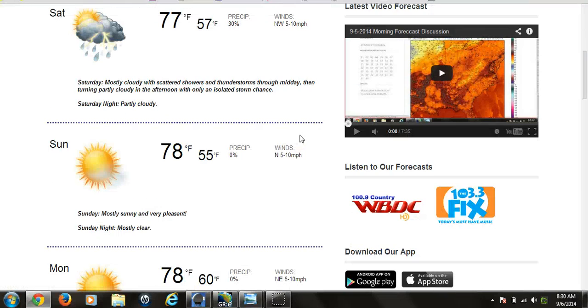Take a look at this. Gorgeous today. 77 degrees, sort of a sun and cloud mix, mostly cloudy with scattered showers and thunderstorms through midday, turning partly cloudy in the afternoon with only an isolated storm chance later on. Bottom line, storm chances lessen as you go throughout the day, but we're already ahead of schedule, and we may even be able to say mostly cloudy through maybe mid-morning rather than midday and then turning partly cloudy. Regardless, it's going to be a pleasant day with just a few showers around the area.